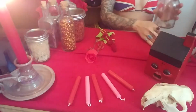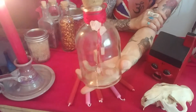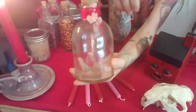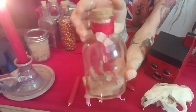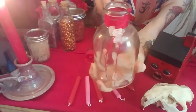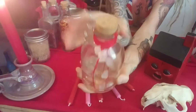I want to talk about this before I forget, just because it has pieces of rose quartz in it. This is the oil that I'm going to be making for passion, and this is a brand new bottle that I've purchased, and it's glass of course, has a cork. You can get 2 fingers in, so it feels like enough where if you put something in there it wouldn't get stuck, you know, it's not a teeny tiny opening at the top.